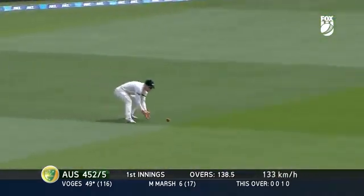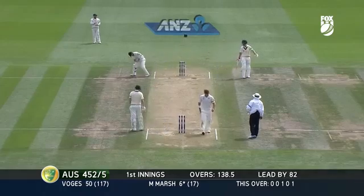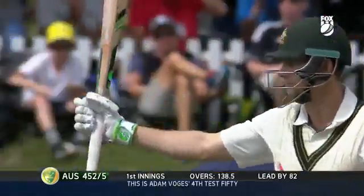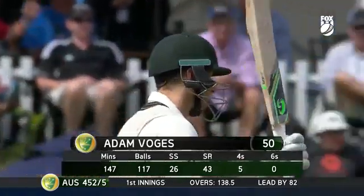Single out to Henry Nicholls in the deep. And again for Adam Voges, another milestone. That's Test match 50, number 4, and this incredible record.